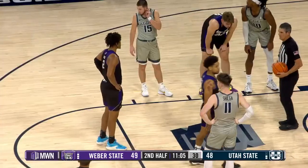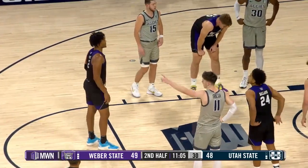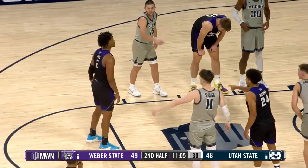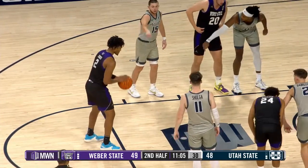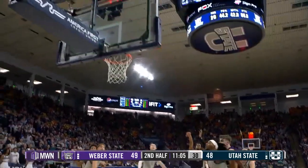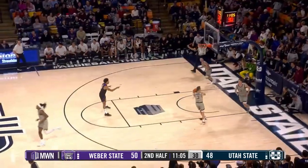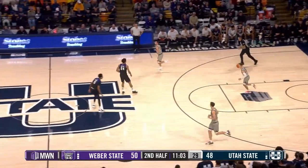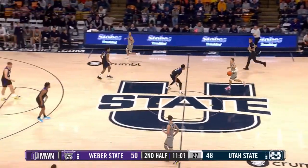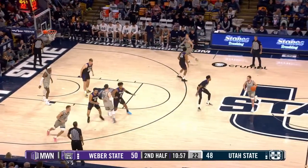Verplanken's going to check in for Kohler. Jones, who now has 11 points on the night tonight, has one more free throw. And it is up and good. All right, 2-point game. Weber State leads by 2. Aggies, again, led by 14 at the break. They've been outscored 21-5 here in the second half.